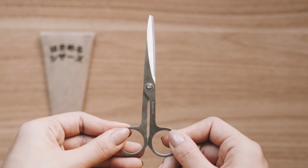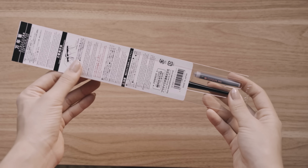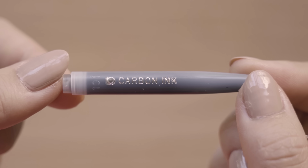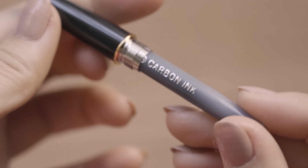Finally, they included this platinum carbon desk fountain pen that has actually been on my art wish list for years probably, so I'm so happy to own it finally. I love this pen because this pen is waterproof, so it doesn't bleed when I apply watercolor washes over it.